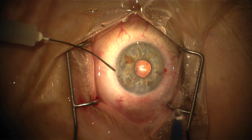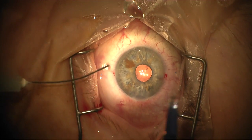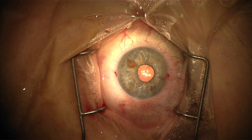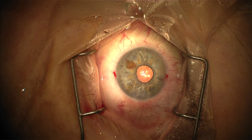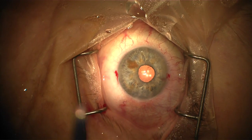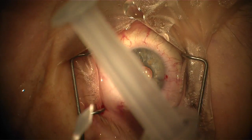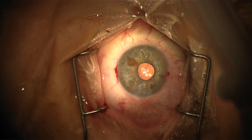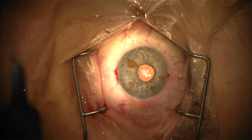Alessandra, dobbiamo allargare un pochino il tunnel, mi devi dare una precalibrata. 3-2. 3-2, questo 3. Così non impazziamo.